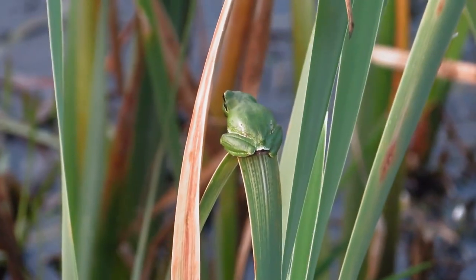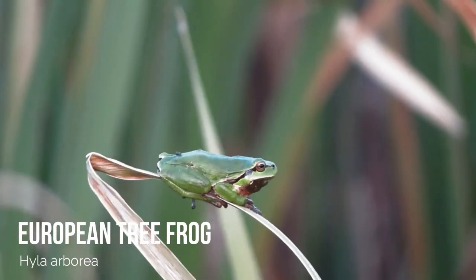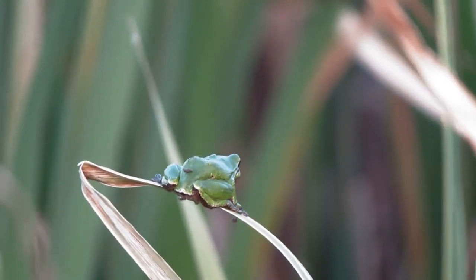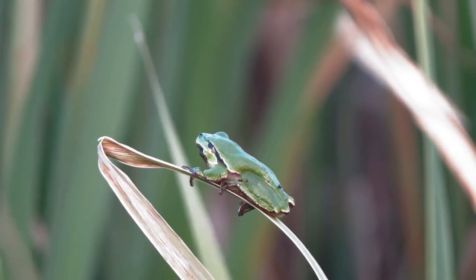On our last adventure, we meet the small green European tree frog. Being nocturnal, this frog is resting in this blackberry bush during the day. When green, he blends in perfectly. But will he be safe?